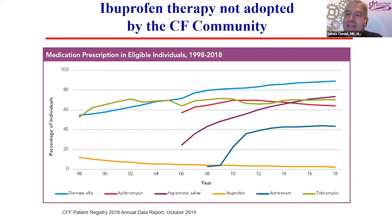So you would think everybody's taking that, right? And the answer is no. At its peak, that paper in the New England Journal was published in 1995, and about 15% of patients were prescribed it. And here is, this is the Foundation registry, looking at anti-inflammatory drugs, and you can see this marked decrease. So now less than 3% of people who are eligible for it are being prescribed it.